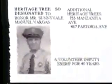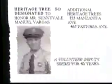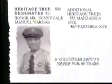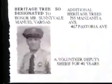He lived 93 years in Sunnyvale, volunteering his services throughout his life, for example, 40 years as a volunteer deputy sheriff. Redwoods are easy to grow. The problem is to grow anything else near them.